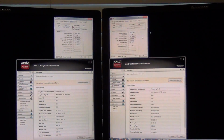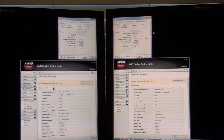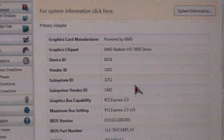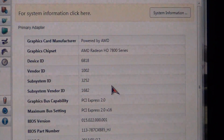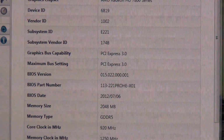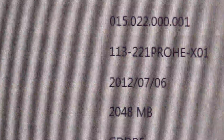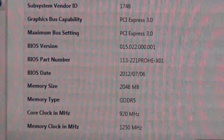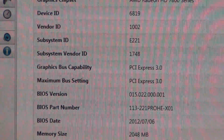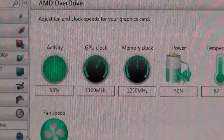For graphics cards, AMD has a 7870 overclocked to 1100 megahertz. I guess I could show, well, this is the hardware here. You can see that verified by the number of stream processors, if they're even listed there. Intel's running at PCIe 3.0. You can see the memory, 2 gigabyte GDDR5. Core clock is that, but if we go into AMD Overdrive here, it's actually running at 1100 megahertz.